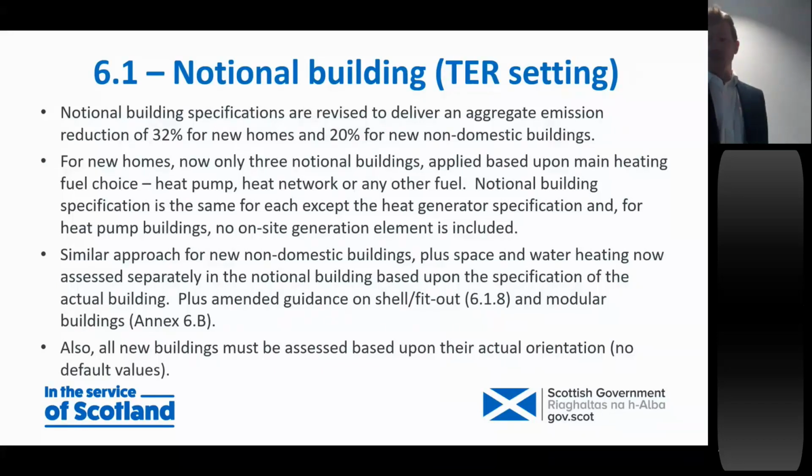And plus, there's been a slight modification for space and water heating, which are now assessed separately in a notional building based upon the specification of the actual building. And I put some minor points there, some amended guidance on shell and fit out and modular buildings. And there's quite an interesting one at the bottom there around orientation of your building. That's no longer going to be based on default values. It has to be based on your actual building.